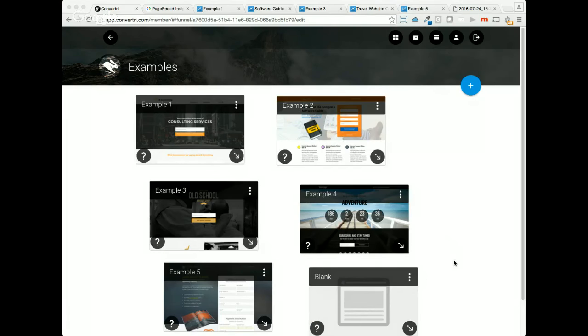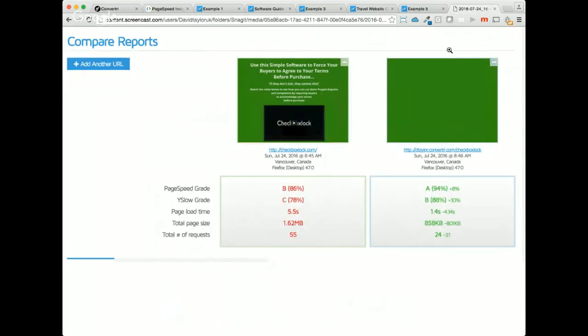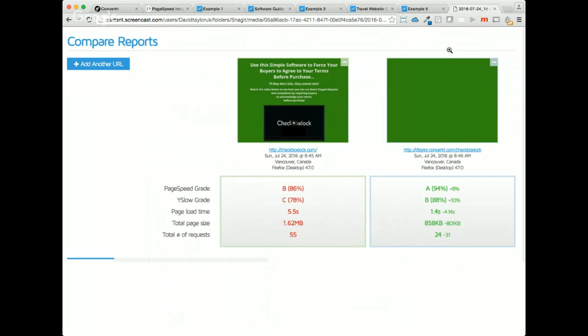Cool. Excellent. So I want to start with this example, which is one of our beta testers who literally sent me this 10 minutes before we hopped on this interview to say that he just rebuilt one of his pages in Convertri. This is his original page on the left, and his Convertri version on the right. It scores 8% higher on the page speed grade, 10% higher on YSlow's page speed score. The original loads in 5.5 seconds, the Convertri one in 1.4 seconds.